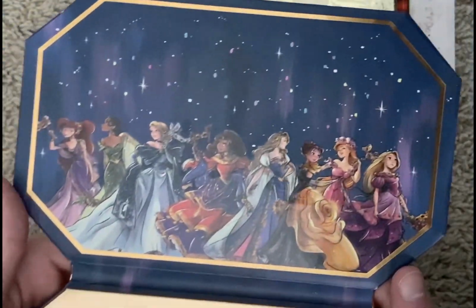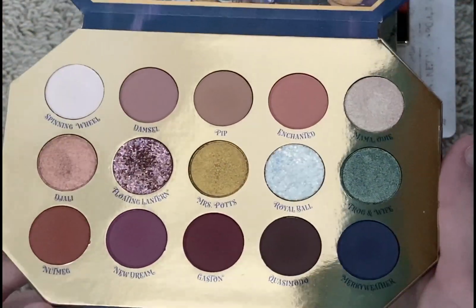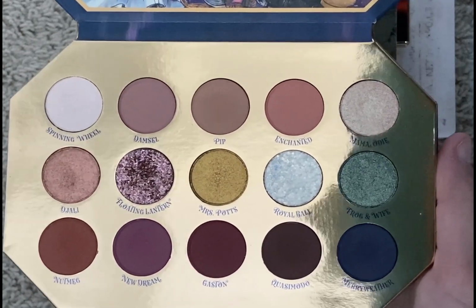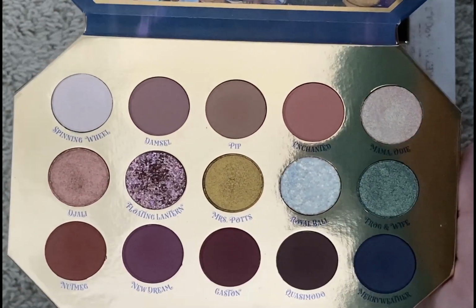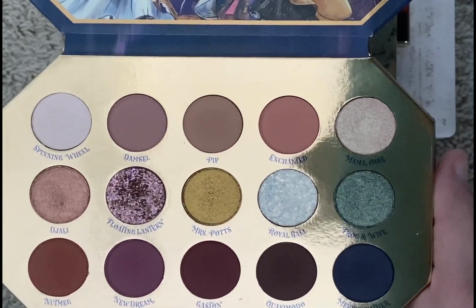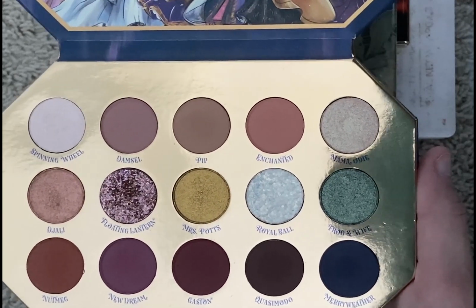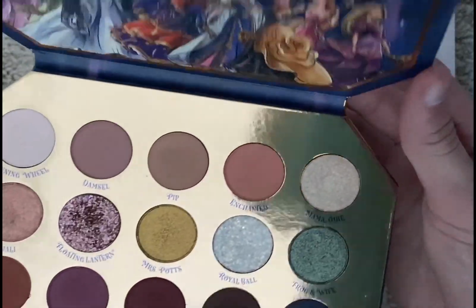And this one again has this beautiful artwork up here of the princesses. And then the shades in here, I feel like these ones are a lot more colorful than the It's a Princess Thing palette, and there are also a lot more mattes in this palette. This whole entire bottom row is mattes, and then these three up here are. The one complaint I do have with this palette is that they put in two pressed glitters in here, which I am not a huge fan of. I wish they had just done some sort of regular, either matte or another shimmer shade in their place, but it's not that big of a deal to me.